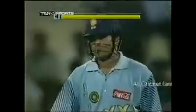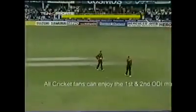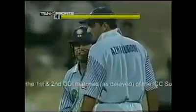Oh, it's a huge 6, way over the top. Go and fetch it, it's in the road. Sachin Tendulkar, he must be getting ready for dinner. I think he's hungry, he wants to get home. What a shot. That's going to take 20 minutes to find.